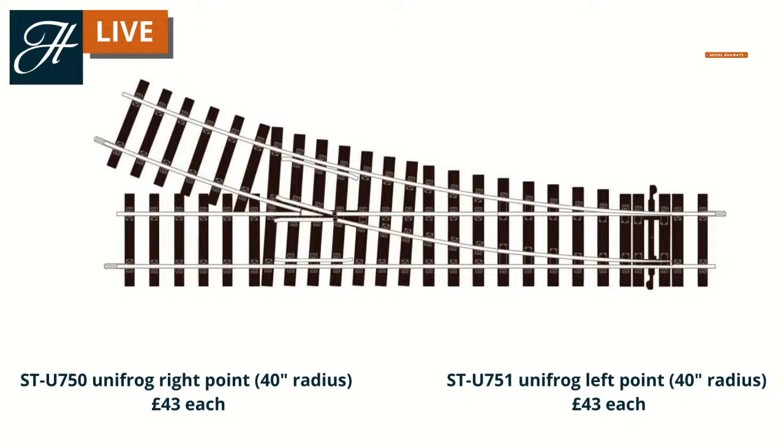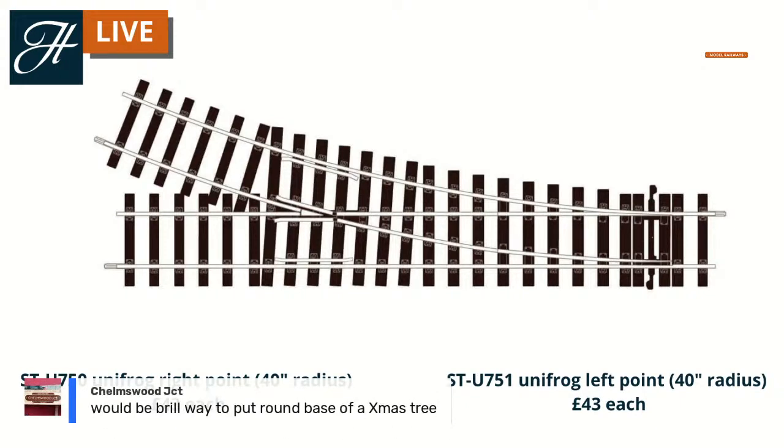And as Chelms was mentioned there, it is a fantastic way as well, especially at this time of year, with that 40-inch radius being just over a meter. It's an ideal size to get something around a Christmas tree too. So if you did want to start on O-Gage and you've got a layout plan for the new year, why not pick up the track and a loco a little early, have a festive train heading round your tree to get your appetite whetted and then get started on building your layout in the new year.